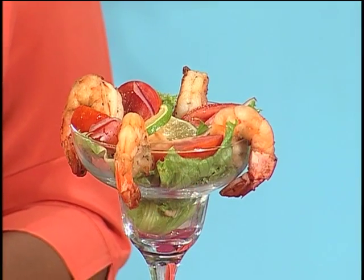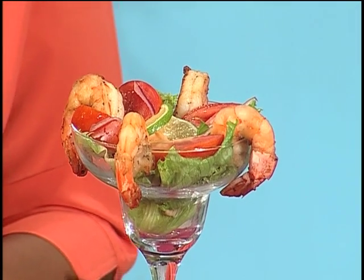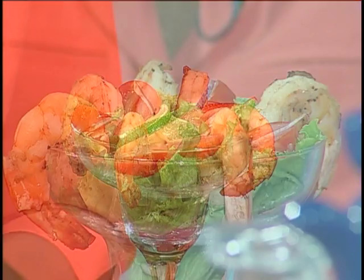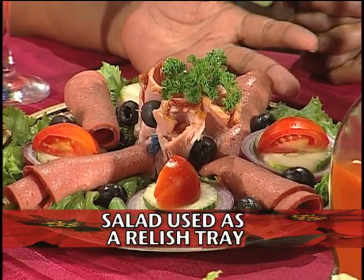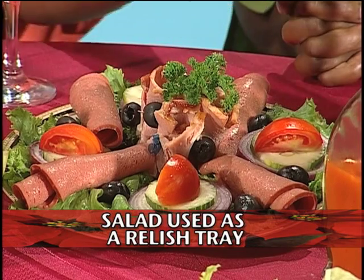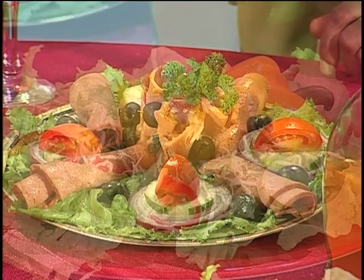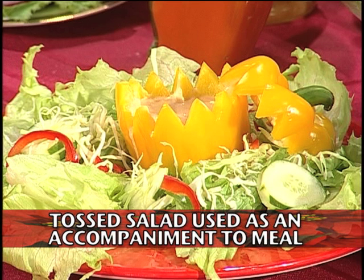And we used shrimp right here, but if you're not a seafood lover and you're a vegetarian, you could use some tofu. Right, it could be baked or it could be coated and fried. Or jerked, because you want something to tingle that taste bud as an opener. With the appetite for what is to come, right? Exactly. Here we're using salads as a relish tray. It can be a side dish, or if you chose, you could use it as an appetizer as well.